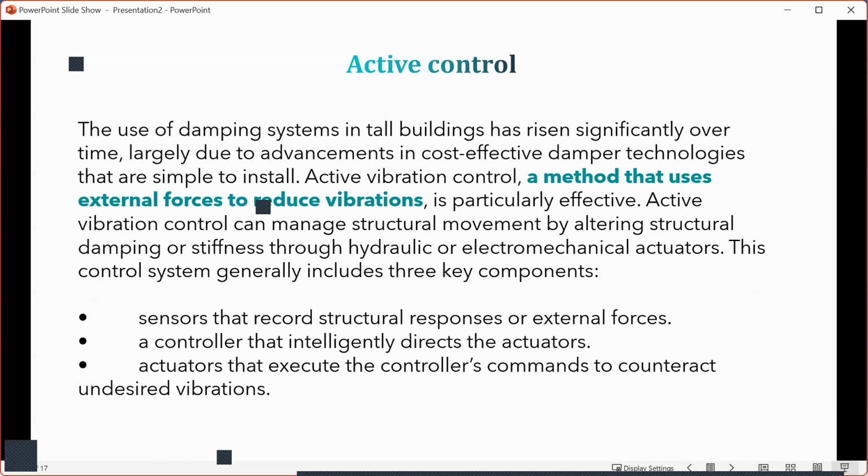These control systems generally include three key components. First, sensors that record structural responses or external forces. Second, a controller that intelligently directs the actuator. And third, an actuator that executes the controller's commands to counteract the unwanted vibration.